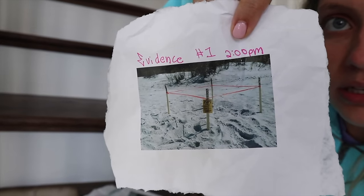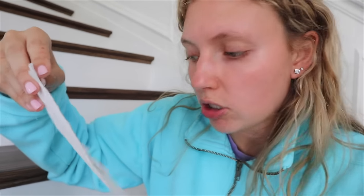Wait, this is crazy. Let's see what the evidence is. Maybe it matches our evidence and, together with both evidence that we captured and they captured, we can capture this pond monster and see what type of monster this is. Okay, so let's see what type of evidence we have. Look, evidence one, at 2 p.m., they put up little stakes and ribbons and there's a note and numbers and stuff, but it looks like there's a hole that it dug. Maybe there's a treasure chest in there.